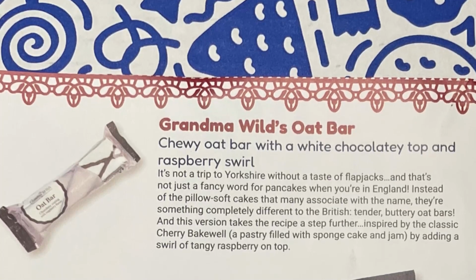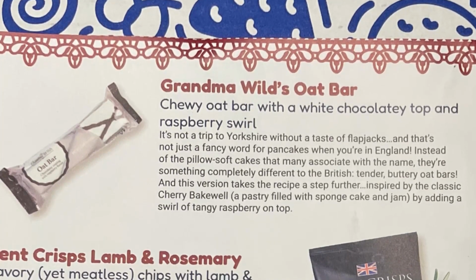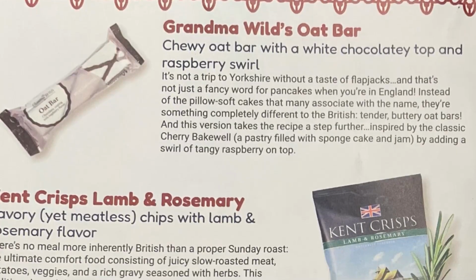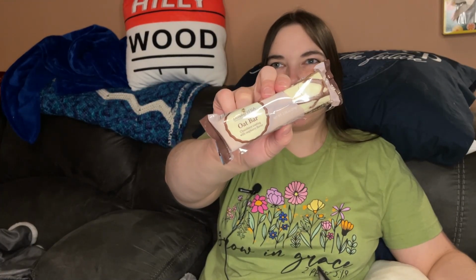I like that one. Next, we have Grandma Wild's Oat Bar. Chewy oat bar with a white chocolatey top and raspberry swirl. It's not a trip to Yorkshire without a taste of flapjacks. And that's not just a fancy word for pancakes when you're in England. Instead of the pillow soft cakes that many associate with the name, there's something completely different to the British, tender, buttery oat bars. And this version takes the recipe a step further, inspired by the classic Cherry Bakewell, a pastry filled with sponge cake and jam, by adding a swirl of tangy raspberry on the top.